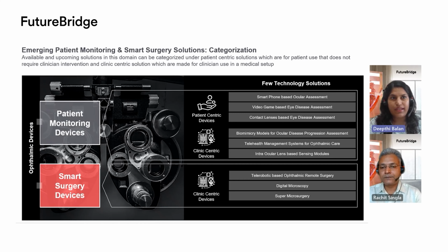And if we see the categorization of the emerging patient monitoring and smart surgery solutions, patient monitoring devices tend to be patient centric devices or clinic centric devices. And some of the few technology solutions that we have seen here that are really upcoming and booming are like ocular assessment or eye disease assessment based on smartphones, video games, contact lenses.